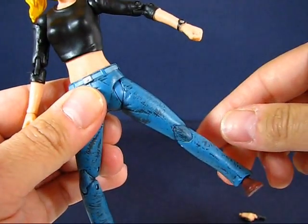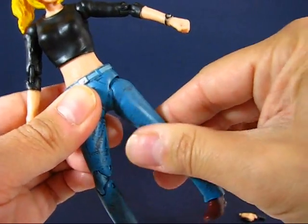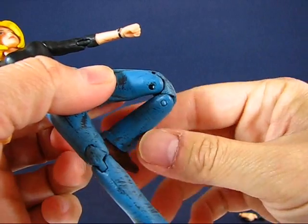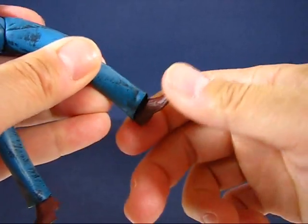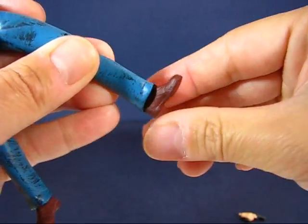The legs do go up about that much, down and barely to the back, and it does go out to the side a little bit and rotate a little bit, not all the way around at the top of the thigh there. There's double joints at the knees, and the foot is on a ball joint, so you can move it slightly up and down and all the way around.